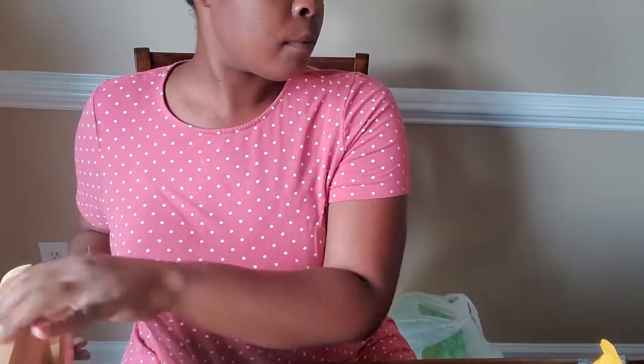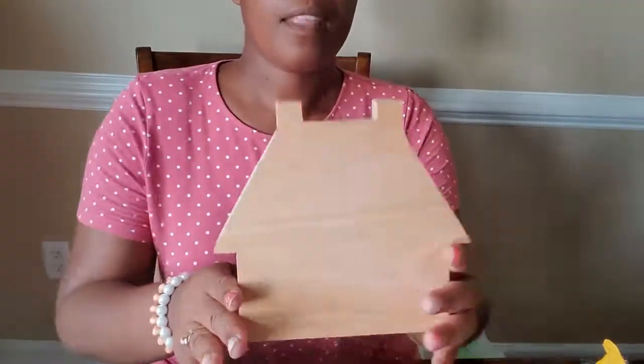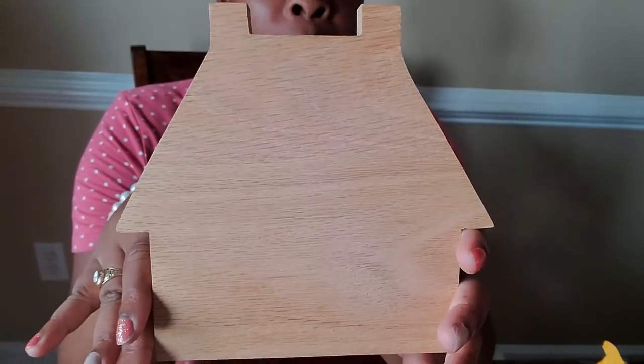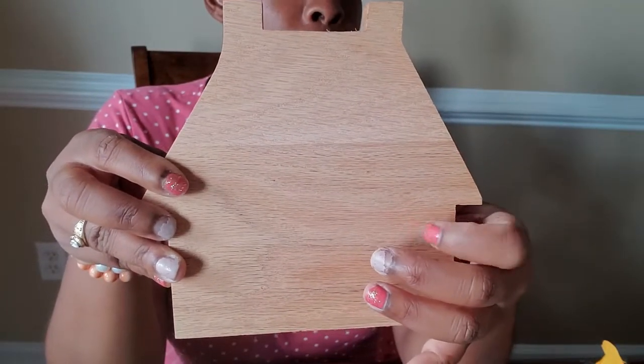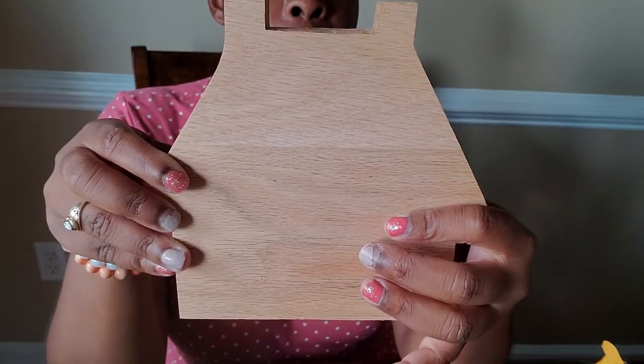All right, family, I am back. My kids came in and a lot of commotion started happening, so I had to do the rest voiceover. So right here, this is a thrift item. Also, it's a wooden house. There's so many things that I will be able to do with this. It looks really good. It was only $1 also from the flea market.